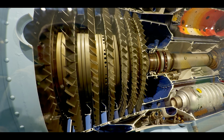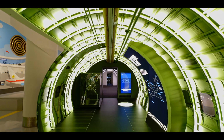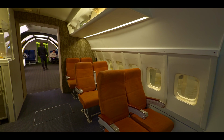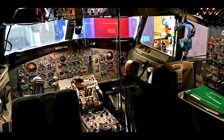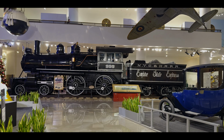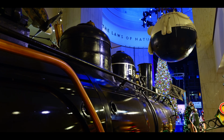Visitors get a close-up view of the engines and the interior. Walls have been removed to reveal the skeleton frame. Second and first class sections have been restored, as has the cockpit. Trains played a major role in the history of transportation, and many are on display. This locomotive is authentic. In 1893, it reached a speed of 112.5 miles per hour.